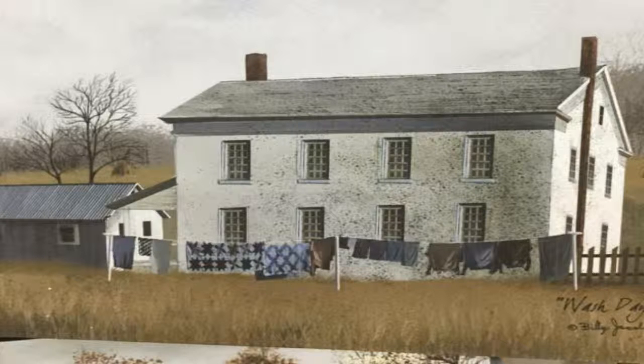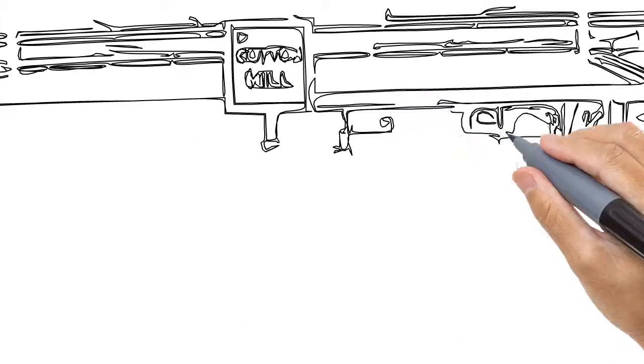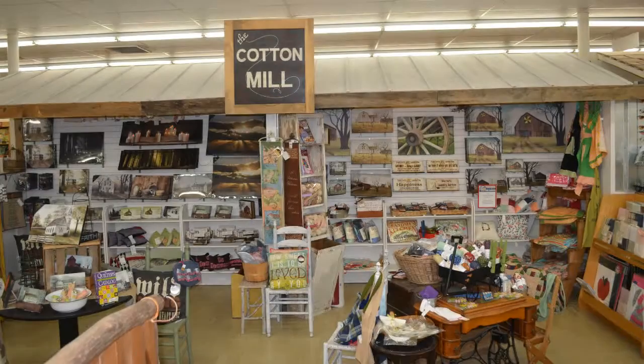Can you picture it? Well, these are the scenes we're talking about, captured in this line of canvas wall art, many by renowned artist Billy Jacobs. They come in a variety of sizes and scenes for you to take home and enjoy. We hope you'll stop in and see for yourself.